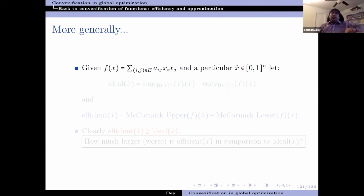by Jeff Linderoth and Jim Luedtke and their student. And I have 12 minutes, so I should be able to cover some of it. So here's what they said. You take your favorite bilinear function that looks like this. Now the a_i's could be positive or negative over this box, and you take a particular x hat.